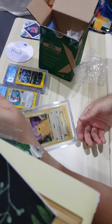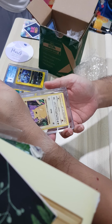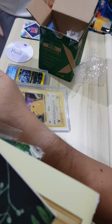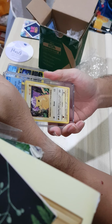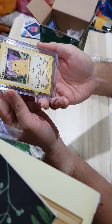This is the... it's not the English Shadowless. This is either the CD, one of the promos for Japan. Yeah, CD promo, Aegis 8. Corner 7.5. Oh, surface is shit again. Surface is 6. Yeah, there's some whitening all over.